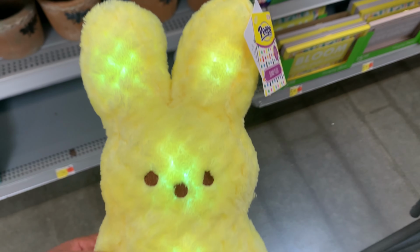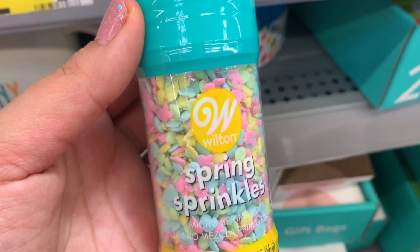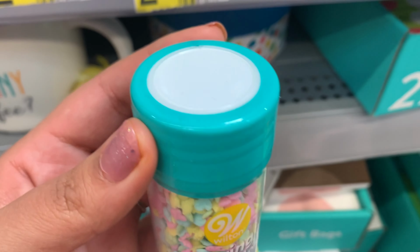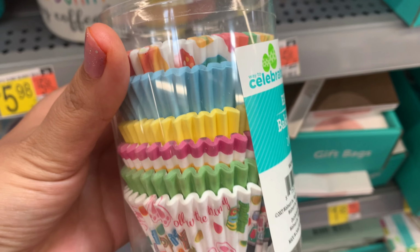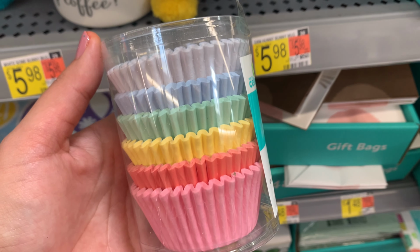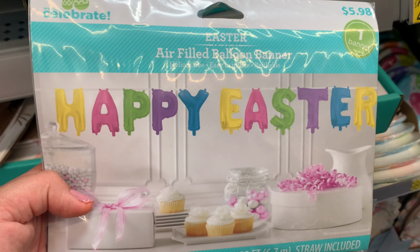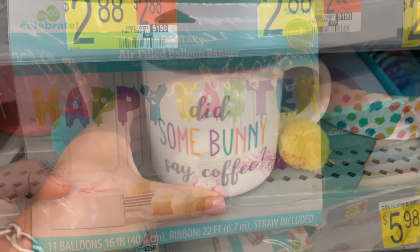I found this peep that lights up under $8. It was so cool. These sprinkles are so beautiful. The colors are just perfect. Look at these. They make me want to bake cupcakes. And these are so pretty. This would be perfect for like an Easter breakfast.